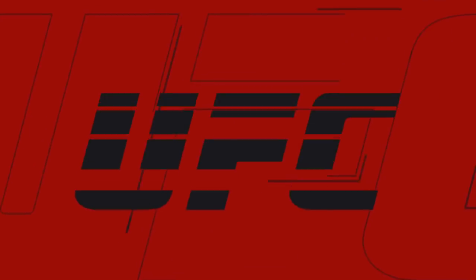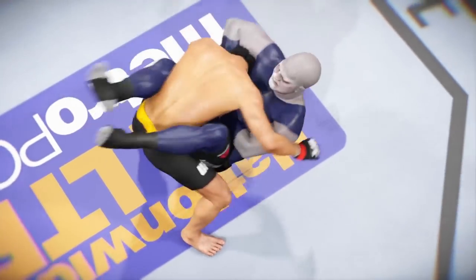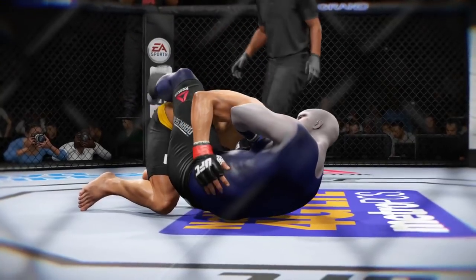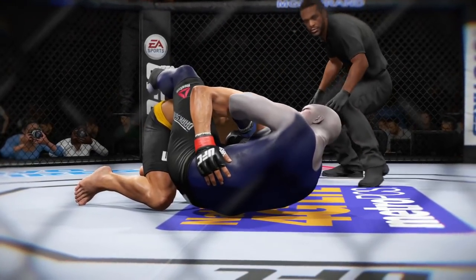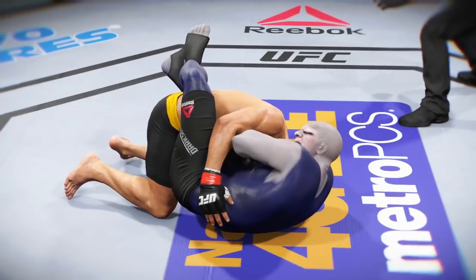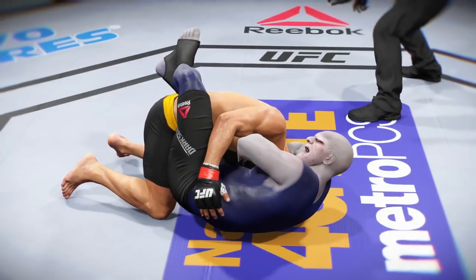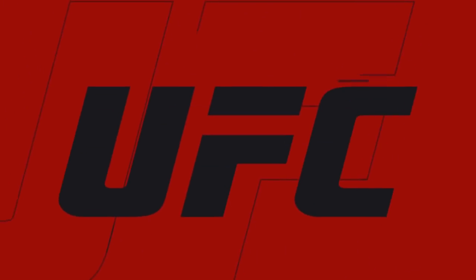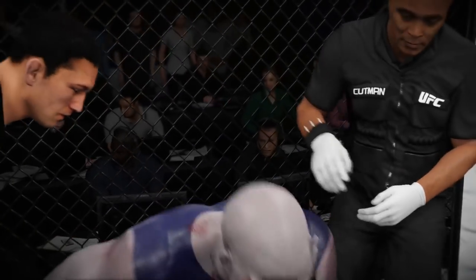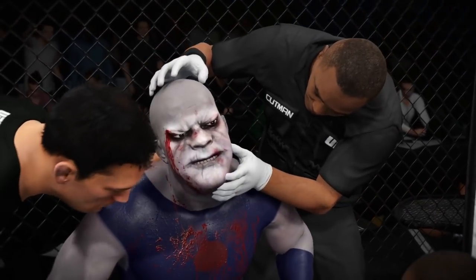Monster's showing the effects of another great battle. He's got a big cut below his eye. Not the worst spot in the world for a cut, but it doesn't look good. Let's take a look at it again. And let's check that out from a different angle. This guy can't take a strike. Stay calm, stay in the pocket.